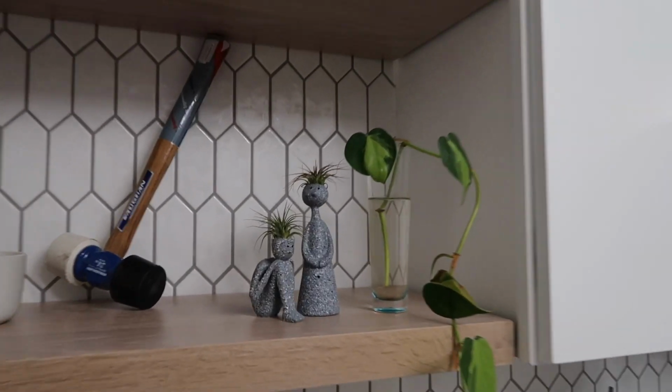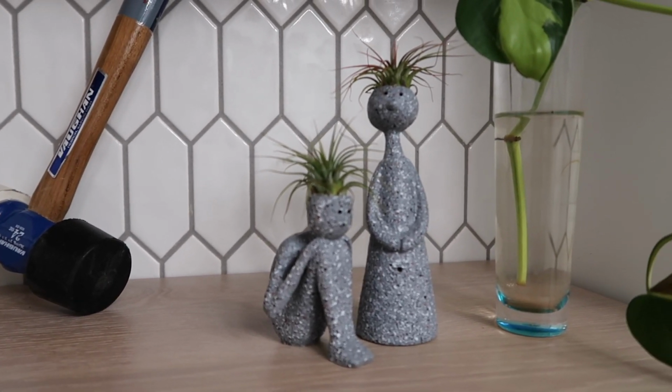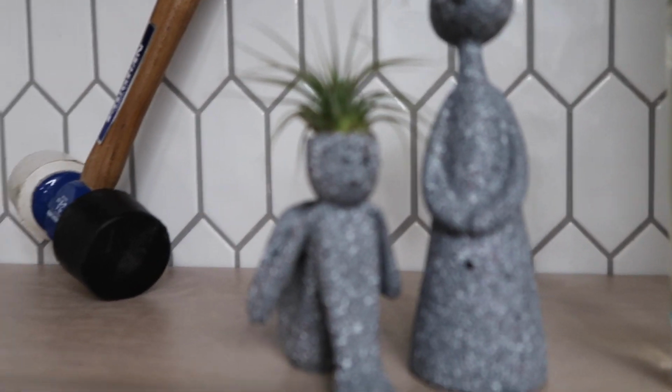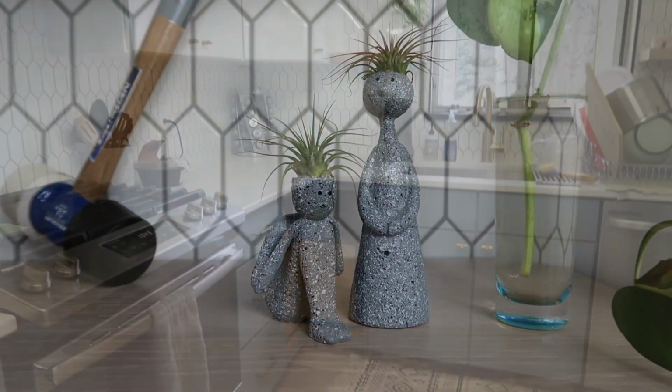But look how cute these little guys are. I went out to Lowe's to grab some stuff while John took the girls to the park, and I found these little air planters, and they just make me so happy. Look how cute they are.